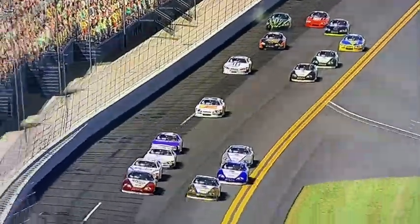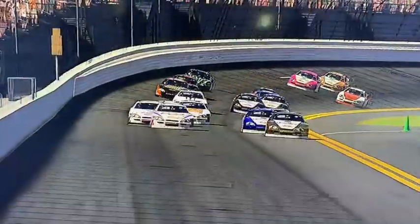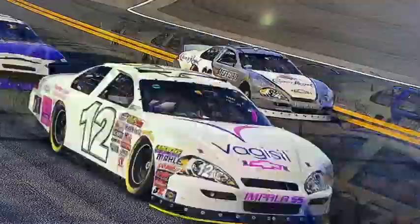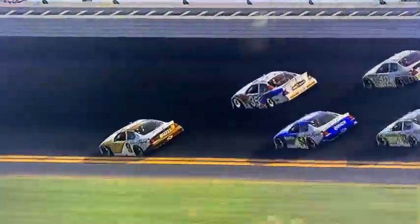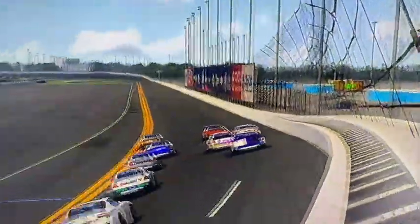I think we've got some different strategies going on right here. Some guys are wanting to charge up front, maybe they feel like the front's the safest place to be. But we've also got some guys seemingly laying back almost on purpose. They don't want to lose the draft, but they also don't want to be in that next big one. That was a really early wreck for lap 5.